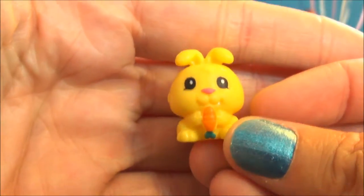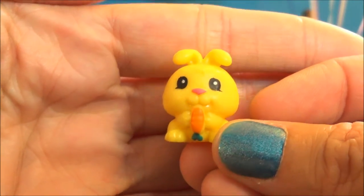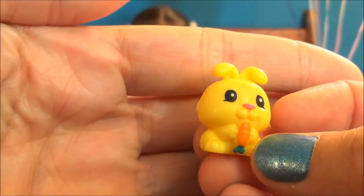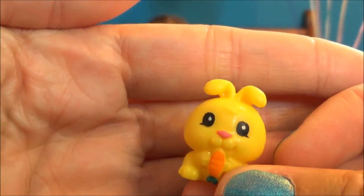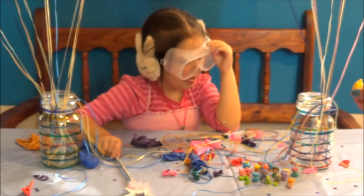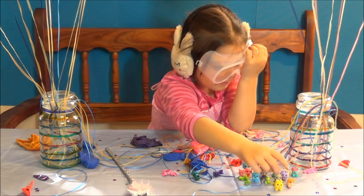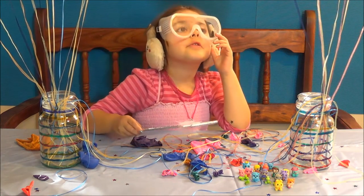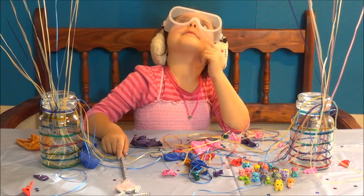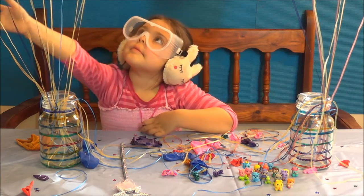Do you really get yellow bunnies? Yes. Really? Well, you must show me next time you see a yellow bunny. Oh, look, he's got a little carrot again. Yum, yum, yum. Do you get really purple bunnies? No, you're messing with me. You only get brown and white and black and grey bunnies.